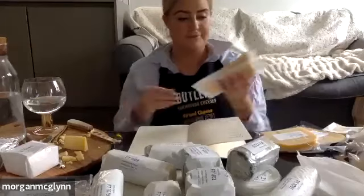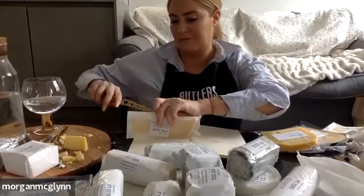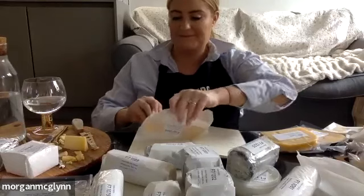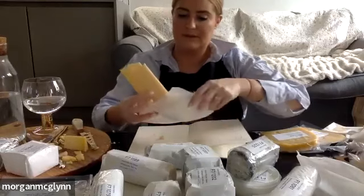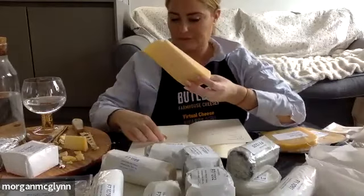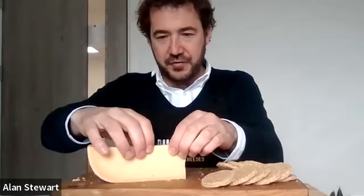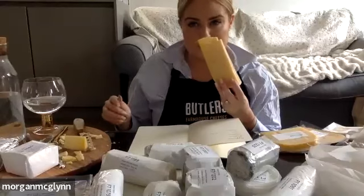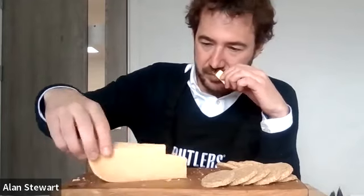Okay, and the next one's F1205. Yeah, amazing. Again, we've got a similar looking one. Not as many holes, a little bit firmer. The aroma is a bit stronger. Yeah, that was good, actually.